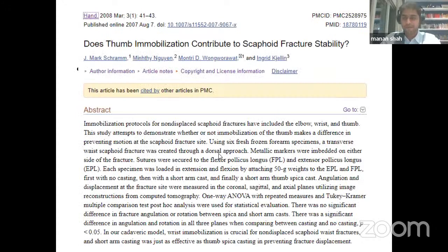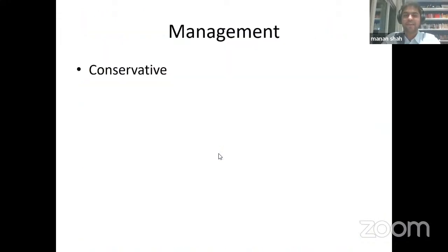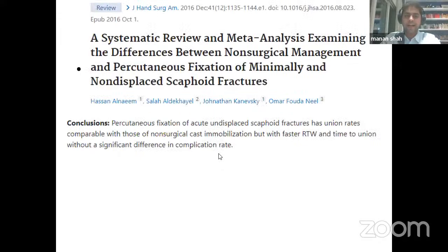Another paper that is more recent, published in the American Journal of Hand Surgery in 2008, found that there was no significant difference in fracture angulation or rotation between spica or short arm cast. A second paper found that immobilizing the thumb versus not immobilizing the thumb did not have any role in the eventual healing of scaphoid fractures. And in minimally displaced or non-displaced scaphoid fractures, recent reviews and previous literature have concluded that while union rates and outcomes are comparable, surgery definitely has a faster return to work and time to union with the same complication rate.